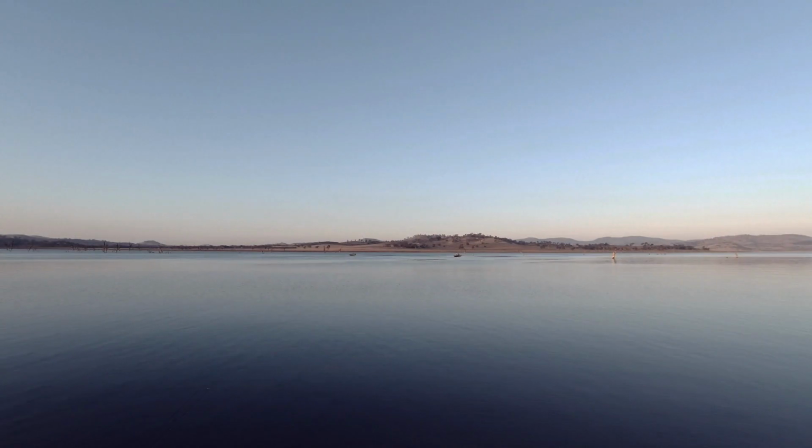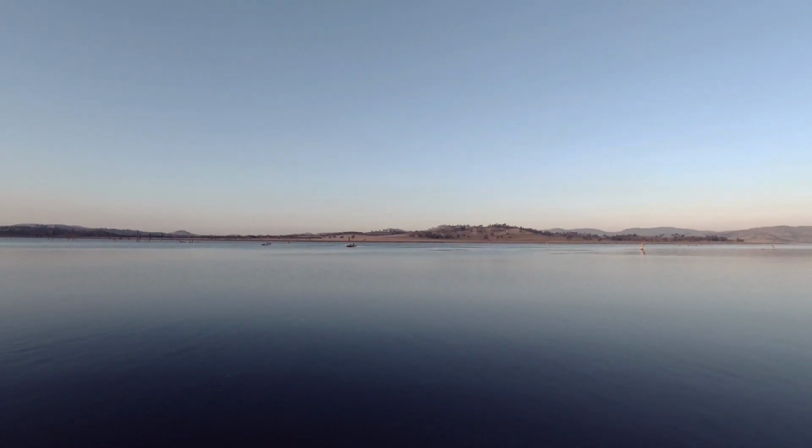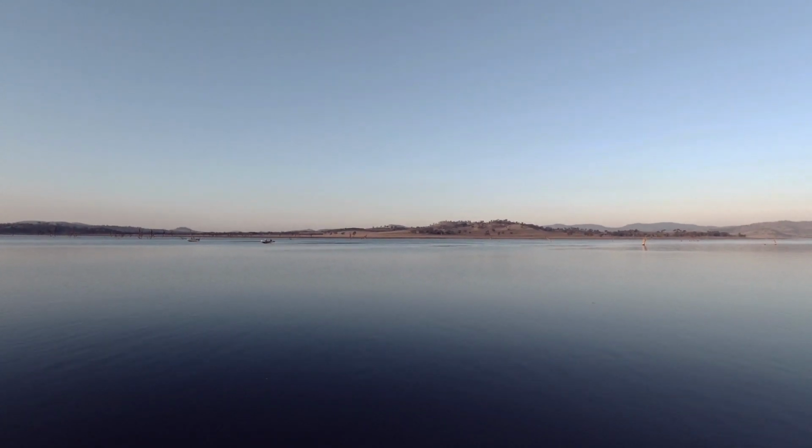Hey! It's starting to get a bit dark. It's getting on to sunset, so all the boats are heading back into the boat ramp. Wish I had my boat here.